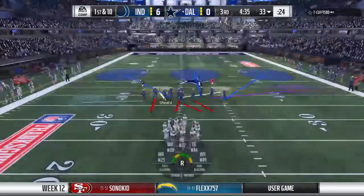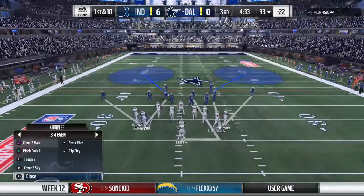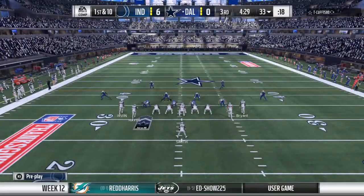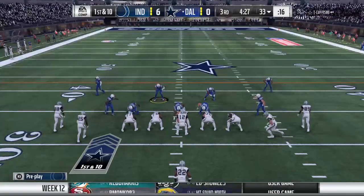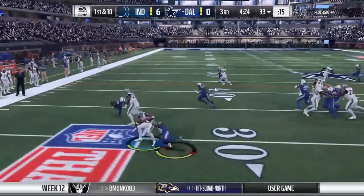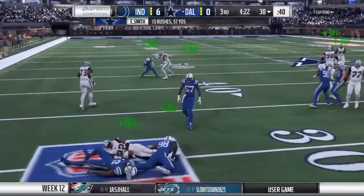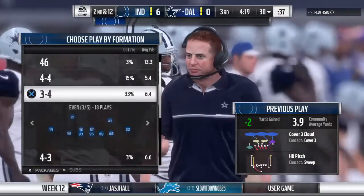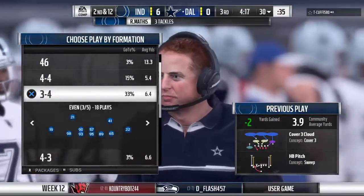So the run moves the chains, and here we go on first down. Here we go. In motion, the tight end. Now they'll run it on the toss. And he went backwards. He'll be down at the 30. It's a loss of 2 there, bringing up second down.